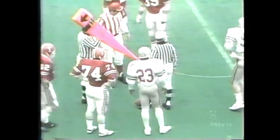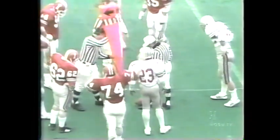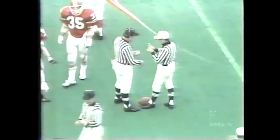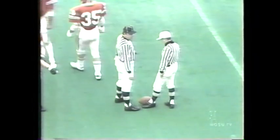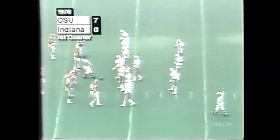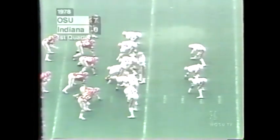There you see the chains coming from the far east sideline. And now you'll see the measurement. Length of the ball, he'll be off. And that's it. Length of the ball short. So Indiana now has Ohio State backed up into a 4th down and about a foot or so to go. And now the Buckeyes are going to go for it. They're not going to kick. Keep in mind, Tom Orris, the kicker, has a back problem today.